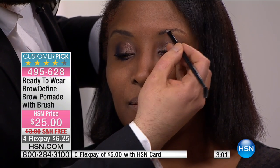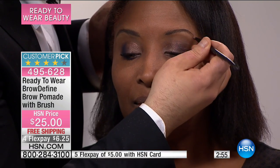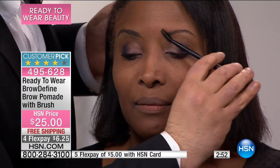I love the control. But when you look at the difference between this brow and a brow that you have, it's unbelievable, the difference between the two. And again, I am so close to her. Nothing looks drawn on. In fact, it has moisturizing properties and conditioning properties that are actually helping the brow.